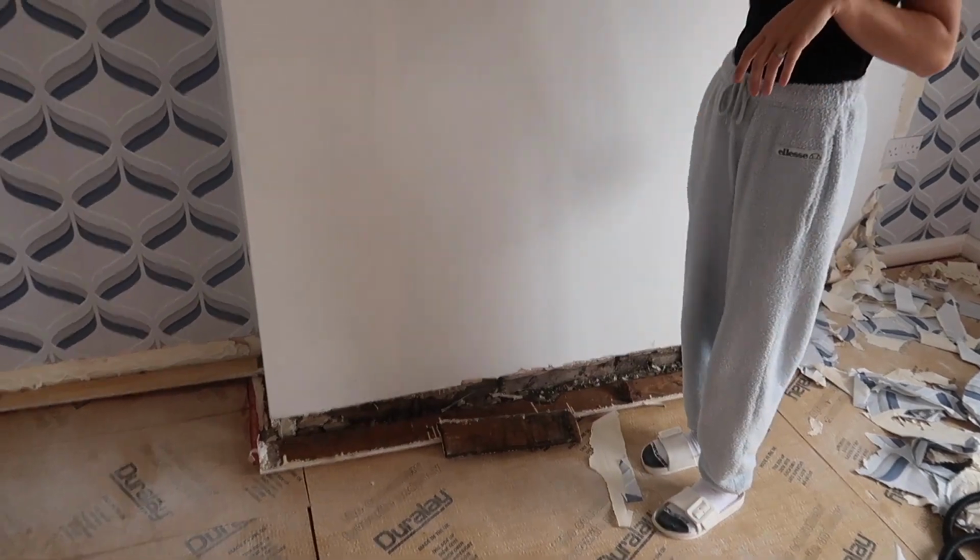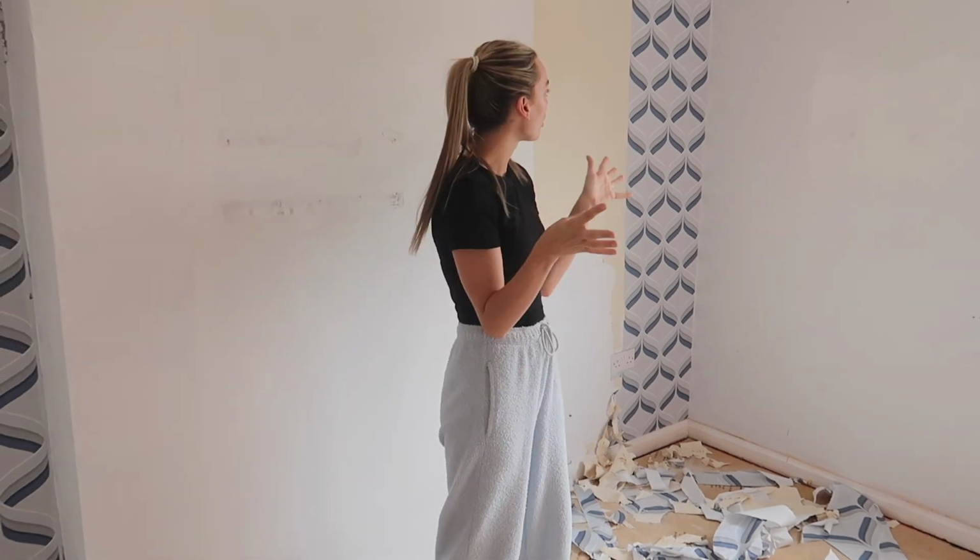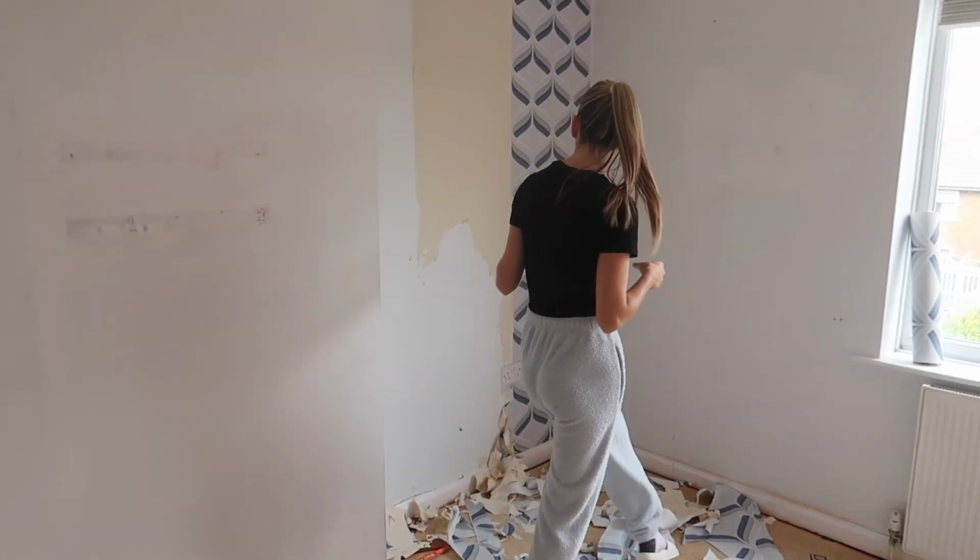So we're going to get new skirting boards, obviously throughout the house and everything. We want to get ones that are quite tall, and we need to put them down before we get our carpets fitted, but we also need to paint first. So I've started stripping the wallpaper in here.